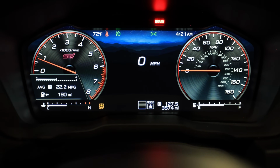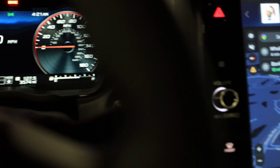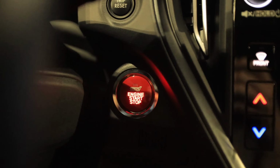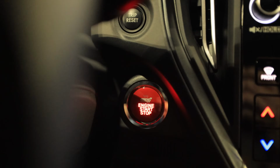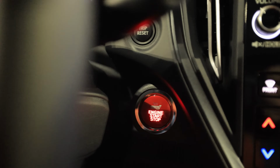And you see, okay, real quick, an STI logo there to let you know that it's tuned by STI. And then you have the start button, which has an STI logo on it as well. So it's just kind of teasing us that we don't have an STI anymore, even though this is tuned by STI. Is it an STI? No. We'll start driving it, so let's go.